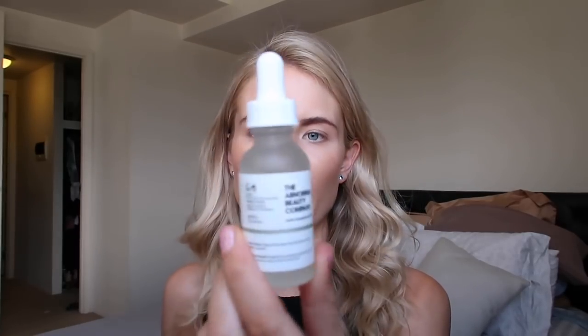So definitely promote that. I've also been using this hyaluronic acid serum by The Ordinary. What I love about hyaluronic acid, this also has B5 in it, is that it's really good at penetrating the skin and hydrating the skin. Some of you will look at your skin and see little fine lines and think that you're getting old, but really it's a hydration issue and your skin is just really dehydrated.